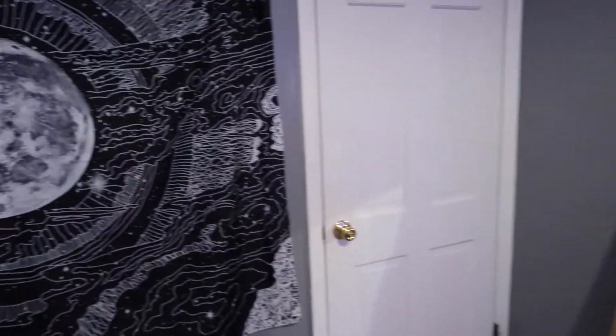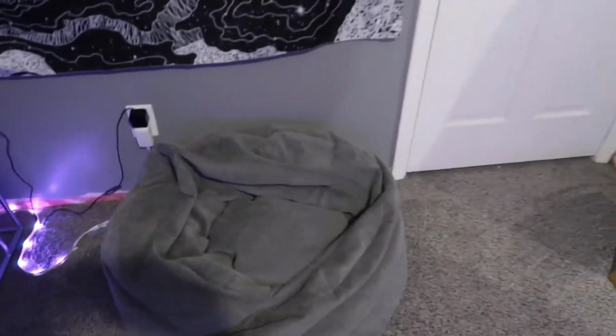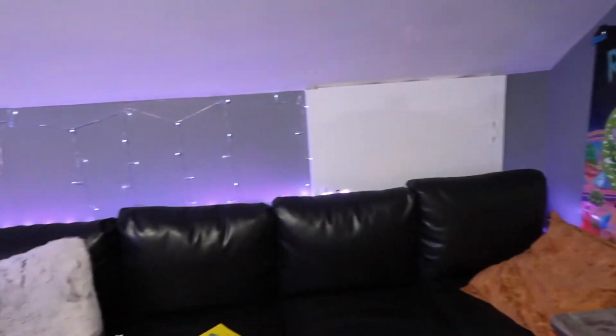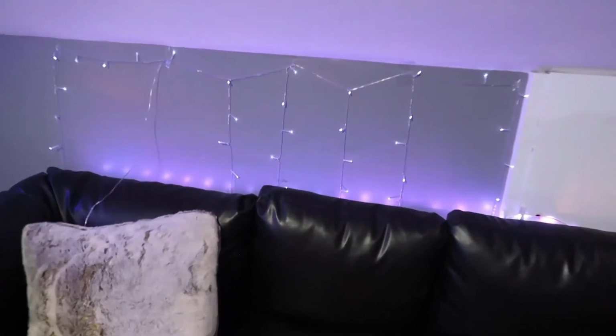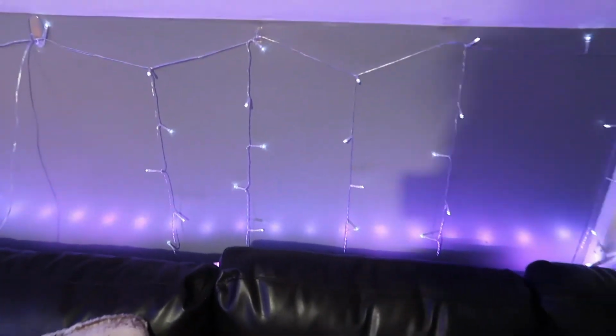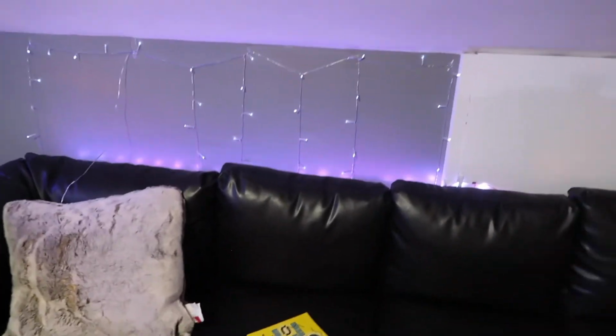There's a mirror there, and then I got my bean bag. That's been there for a while. That's not really a new thing. And that's it. Oh, and this light here. These are little string lights. It just adds a little flare here over the sofa light. So let me turn the lights off and you can see.